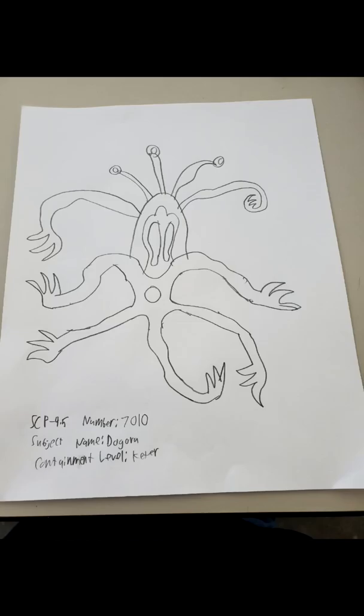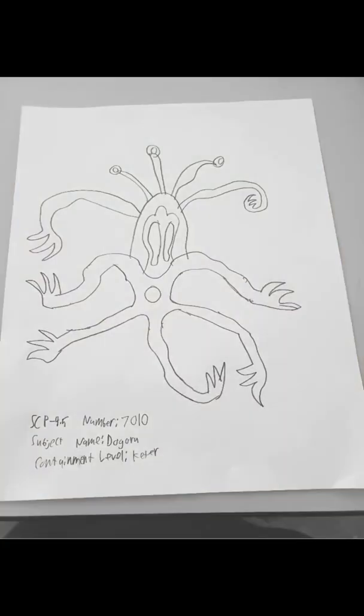This next SCP is known as SCP-7010 or 7010. Subject name is Godzilla. Containment level is Keter. This one is a little interesting because it's from outer space and we don't really know how big it is. It was killed by an SCP that crowded up all these other SCPs and was the first ever kaiju that we recorded as an SCP. Codename is Godzilla. I will go over him in a later audio file.